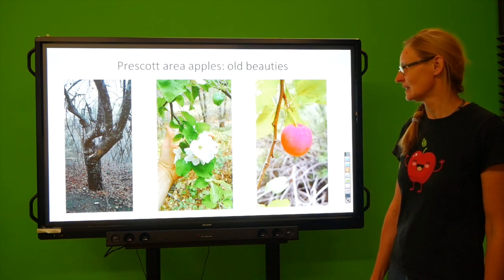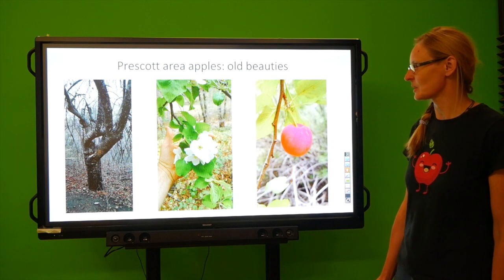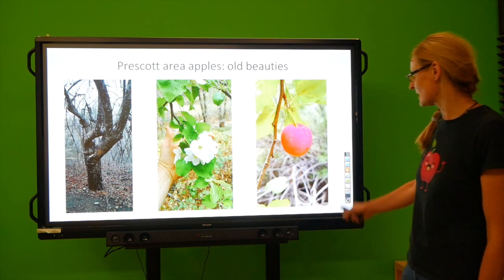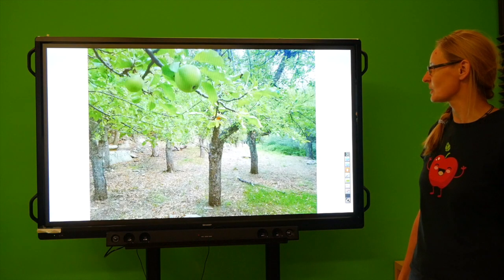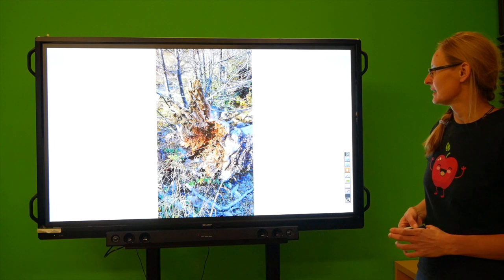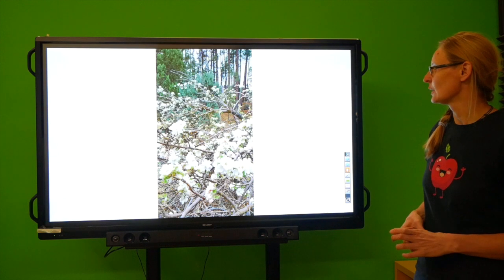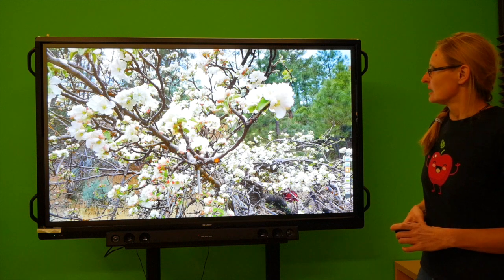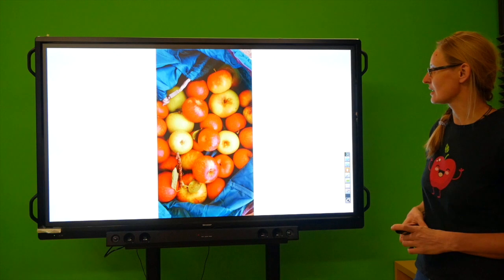Sometimes they are all holed out by sapsuckers. Does not seem to hurt them, but you'll see on apple trees, that's one telltale sign, you see little holes in the trunk. Giant apple blossoms and a very tasty crab apple we discovered in one of the old orchards. This will be a little slideshow that just runs through some of the Prescott and Sedona area apples. Presentation of apple blossoms in the spring, which is usually around April 15th that they bloom here in the area. And old apples, still producing some, quite delicious.